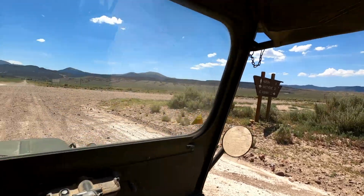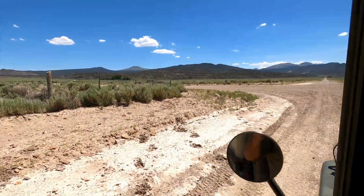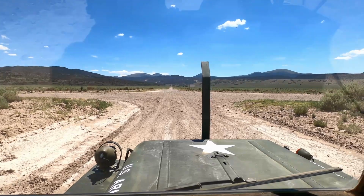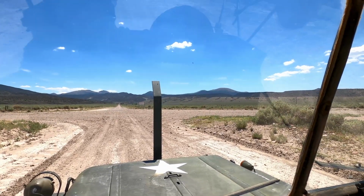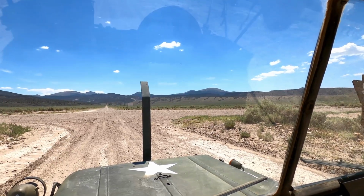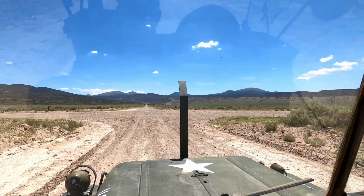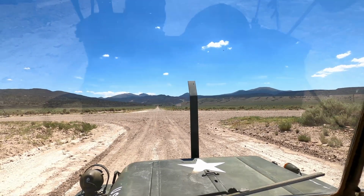Well, we are here at a big old four-way intersection. If we go to the left, we go to Hawthorne over Lucky Boy Pass. If we go to the right, we go back to Sweetwater, which leads back into Smith Valley. And if we go straight ahead, we go to Aurora. But we're going to be making a little detour before we head to Aurora first.